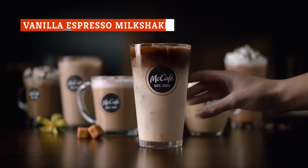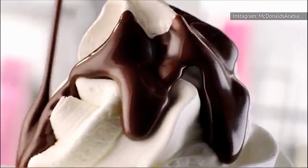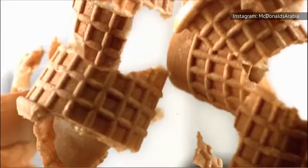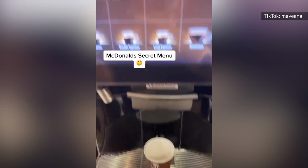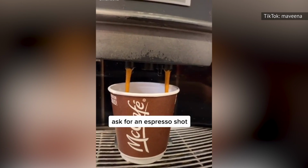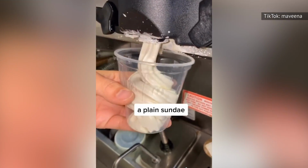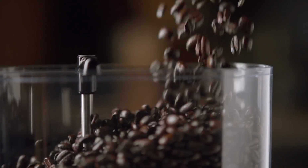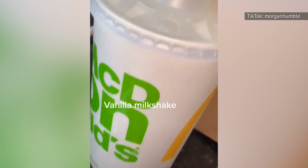If you're looking for the caffeine boost of an espresso shot mixed with the sweet flavor of dessert, then this hack is for you. By combining 2 basic McDonald's orders, you can make a vanilla espresso milkshake that doesn't compromise on power or taste. Simply ask for an espresso shot and a plain vanilla ice cream, then pour the espresso on top of the ice cream. According to one TikTok user, you should put the ratio at 1 shot of espresso per 1 small ice cream, but don't feel limited by size alone. Another TikToker went with a double espresso order and a medium milkshake.